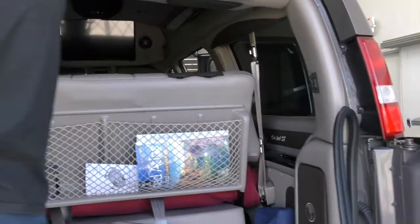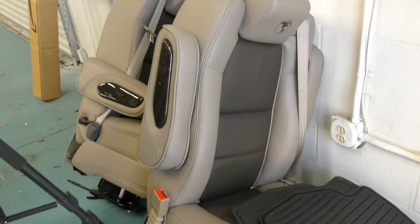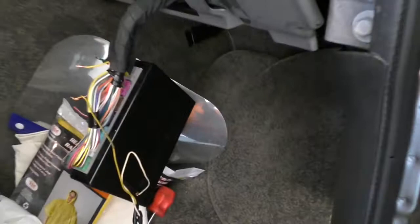So at this point, we just kept stripping out this vehicle. We took out the rear seats. We even took out the guy's porta potty. We had to remove the center console with all of its fake air conditioning and remote controls and audio signals. I mean, we just had to remove everything to get it out of the way.